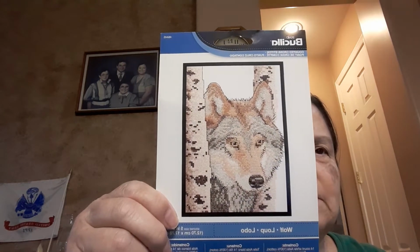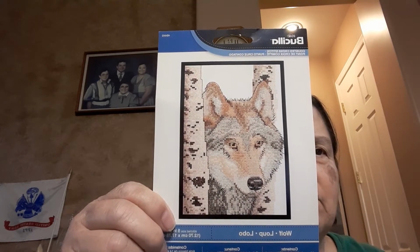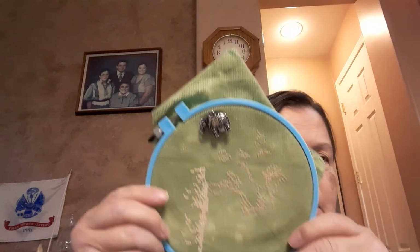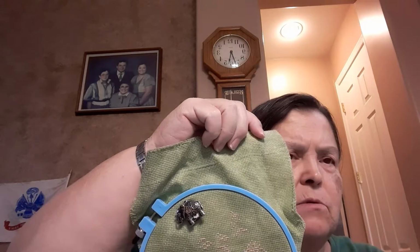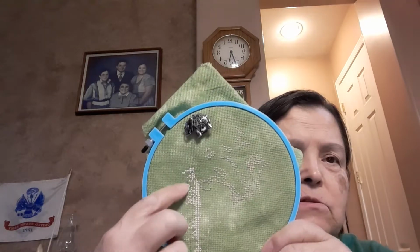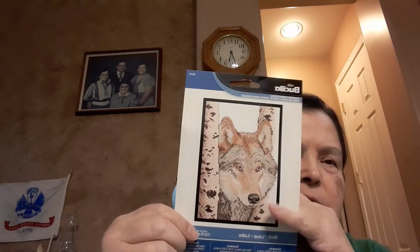And then this wolf kit, Bucilla kit. It came with this 14 count white Aida in the kit, of course. And I went ahead and I'm using everything in the kit, including the Aida, but I dyed it so it looks a little more foresty green. This is apple green. I have a dark green and an apple green, and this is the apple green. So this is the tree on the end, and this is the bottom of this design here. That was one, and I think it's going to be for my brother if I can finish it.